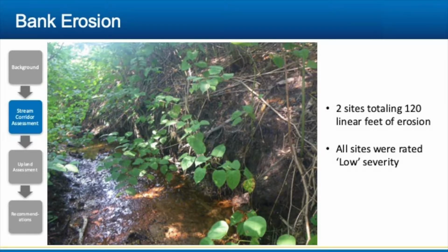So I'm used to working in highly urban watersheds, like in Howard County and Anne Arundel County, and bank erosion is usually a point we're taking over and over again. So I was very excited. We only found 2 sites in all 8 miles of the streams we walked. Partially that's because it's a coastal plain, lower gradient, generally has less erosion, but it was very exciting. Both of the sites were rated low severity.